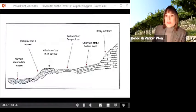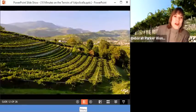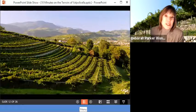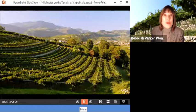If you want to learn more about the soils of Valpolicella, I'd recommend a visit to the Prehistoric and Paleontology Museum that you'll find in Sant'Anna d'Alfaedo, which is north of Negrar.